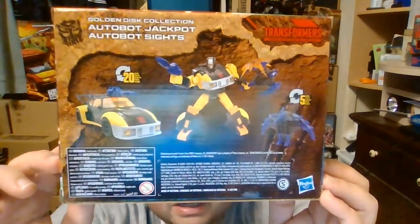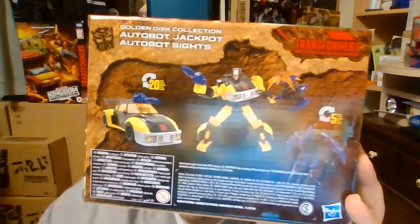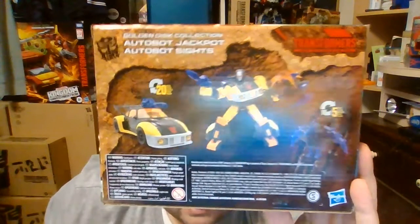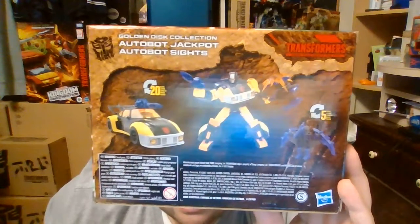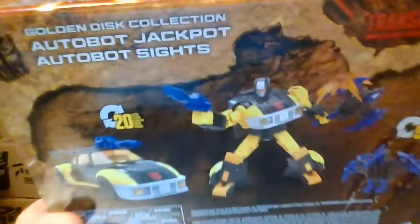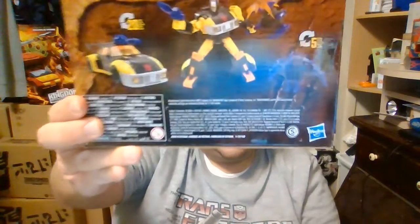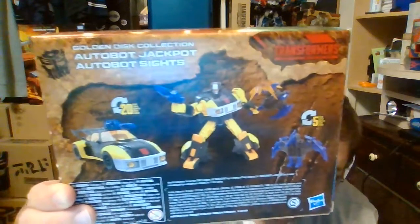Jackpot in the Generation 1 line was a unique sculpted Transformers figure. He wasn't a repaint or retool of a previously released Transformers figure, but apparently Hasbro and Takara Tomy decided that the Generation 1 Action Master figure of Jackpot looked similar enough to the Generation 1 Action Master version of Jazz that they decided to repaint and, with a new head sculpt, make an action figure of Jackpot using the Transformers Studio Series 86 Jazz mold. So that is what this figure is the end result of.